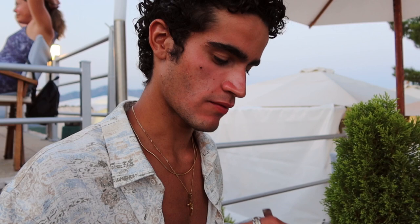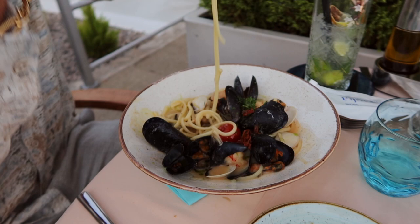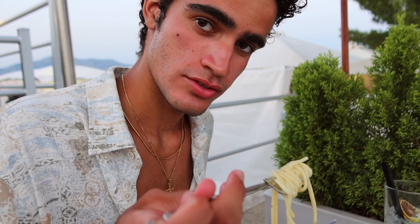So we basically had our waiter order for us. He just told us everything that he would recommend, and the first thing he recommended already, 10 out of 10. We got the linguine with mussels and shrimp, and it is otherworldly.